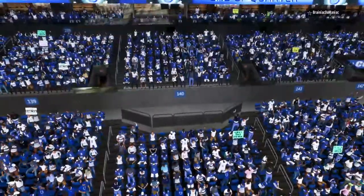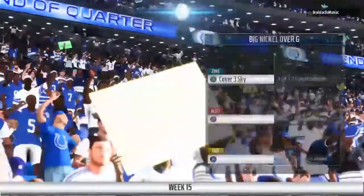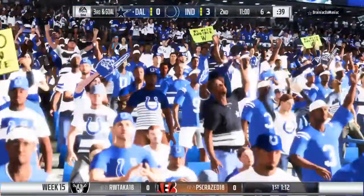Sitting alongside Charles Davis, I'm Brandon Gaudin, as it is Cowboy football to begin quarter number 2. And they'll come up looking to keep this drive moving.